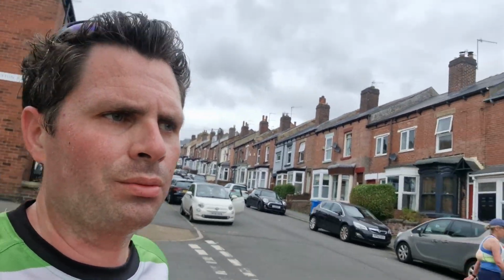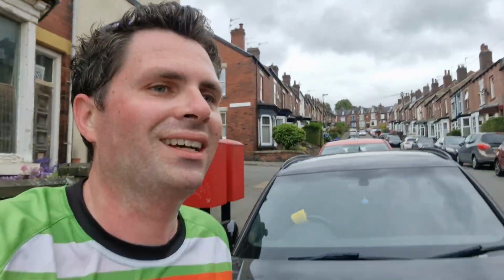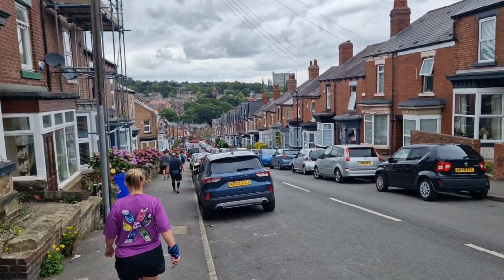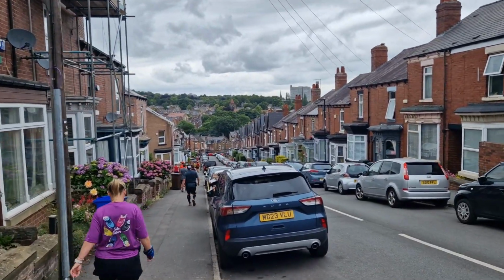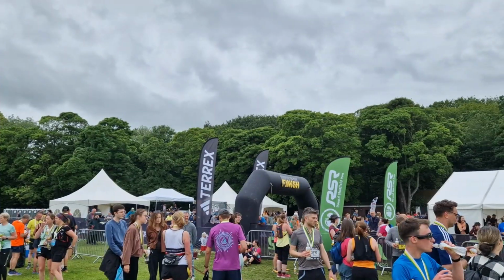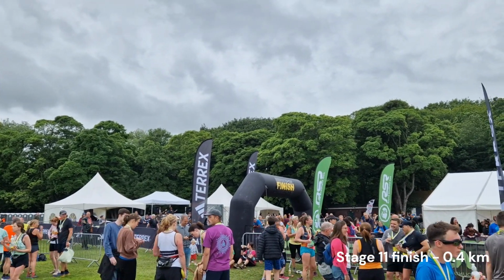We seem to be walking all the way back downhill to the end, I suppose. I just don't know where the end's actually going to be. Or rather, where the start of the last stage is. Big downhill here. You can see everybody all the way ahead, so it's been good. And there we are, I'm finished.